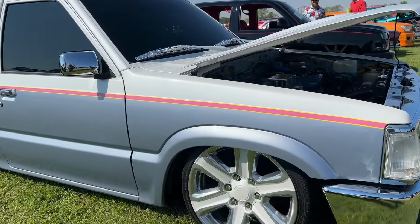This is a prime example of a mini truck, man. This is how we used to do them back in the day. But we just wanted to show y'all an example that mini truck is not dead.